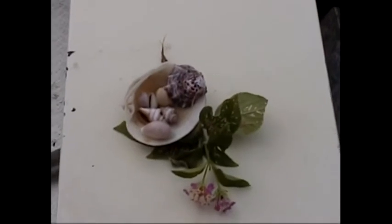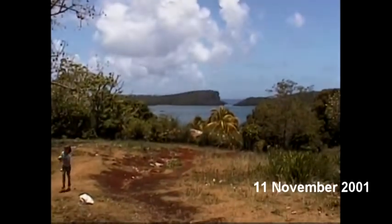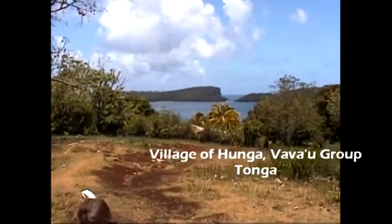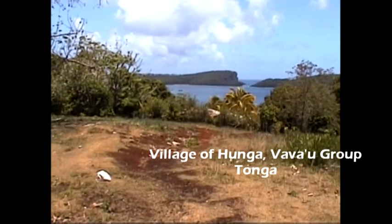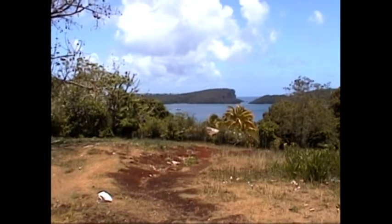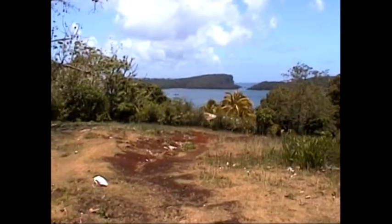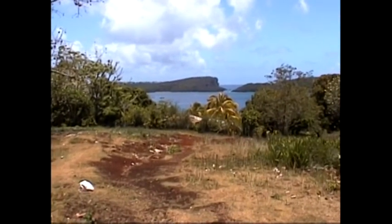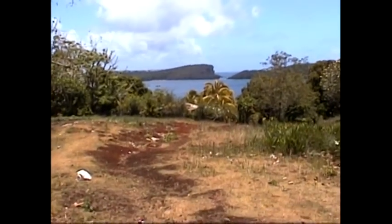Pretty rough. I've been collecting a few more shells. Come around by this other path. Check it out. On November 11th, in the village of Hunga, we've hiked up this big hill. We've attended a church with Vava'u and his family, and went to a meal prepared by his family of creamed corned beef, creamed fish with coconut milk wrapped in taro leaves.